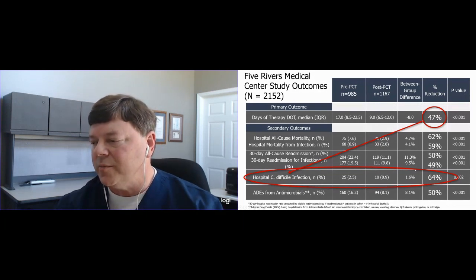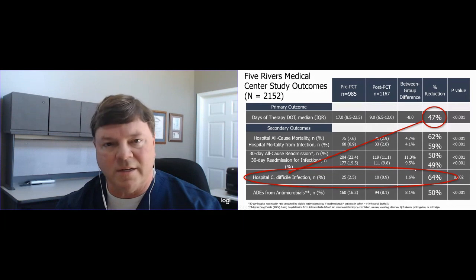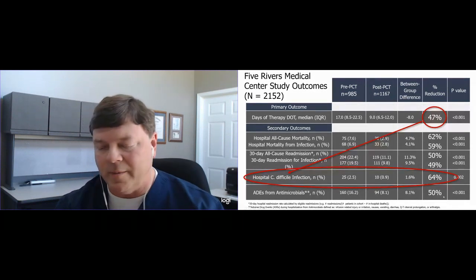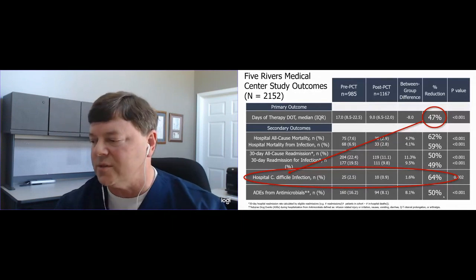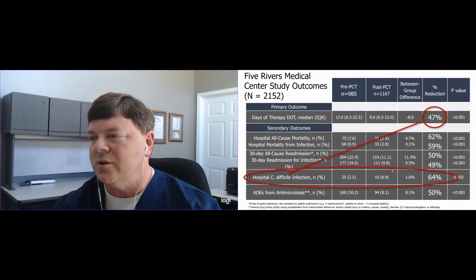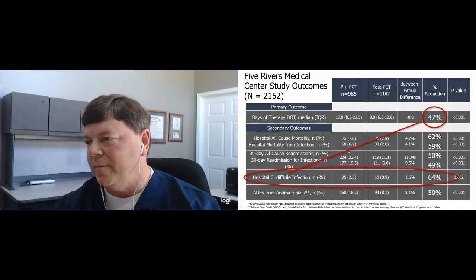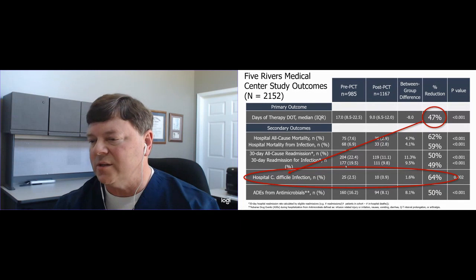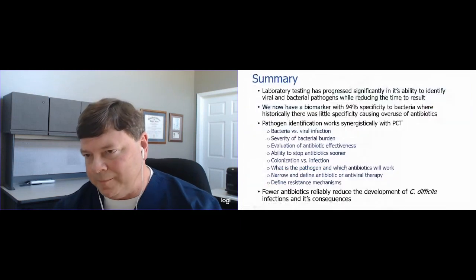This is a huge opportunity for us to reduce C. difficile infections, and then of course adverse events from C. difficile, from antimicrobials and all those things by 50%. So huge opportunity for us. And this is a very large sample size. This was 2,152 patients. And so very interesting.